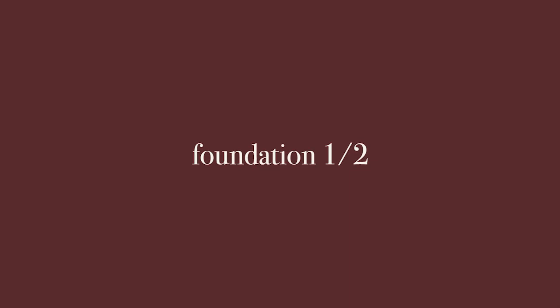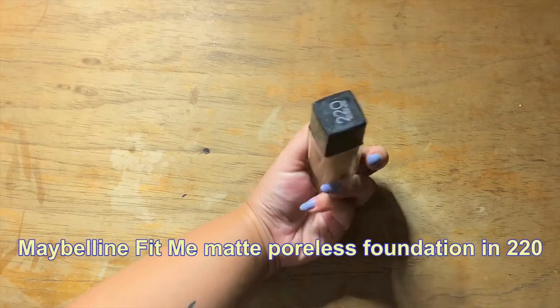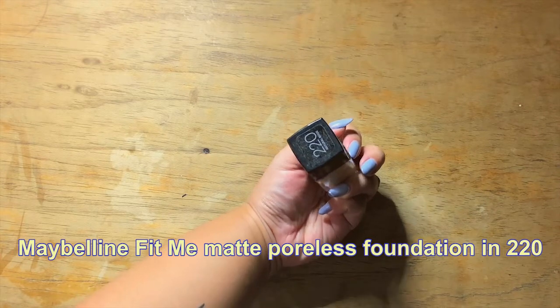Okay, now that we are all powdered down, I'm gonna go ahead and move on to the next step, and that is foundation. This is my everyday foundation. This is called the Matte Poreless Fit Me Foundation for normal to oily skin. Now, I don't believe that it's good for normal to oily skin at all. Oh yeah, and I'm in the shade 220 Natural Beige. I'll go ahead and apply now while I'm talking, so that you know things move along faster.